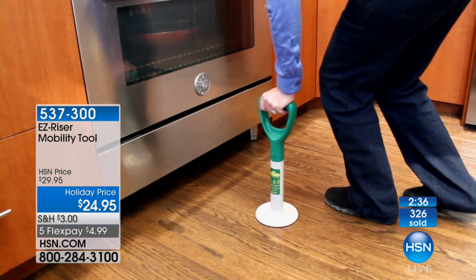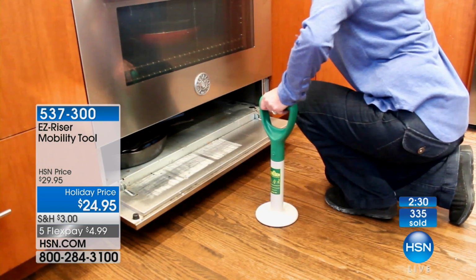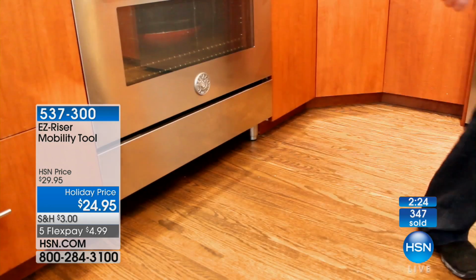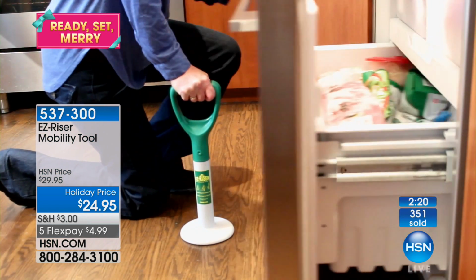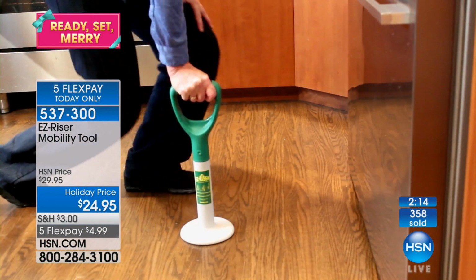Solves a common problem. Look at this. You want to go down nice and safely, nice and slow, control your body weight. Maybe you got a little bit of a bad back or bad knees. Get what you need. Don't worry about re-injuring yourself. I'm always worried about re-injuring myself when I'm working with my back and reaching for something. Now this is a nice, safe way to get around the house, get things done, keep your mobility. It feels really sturdy too.